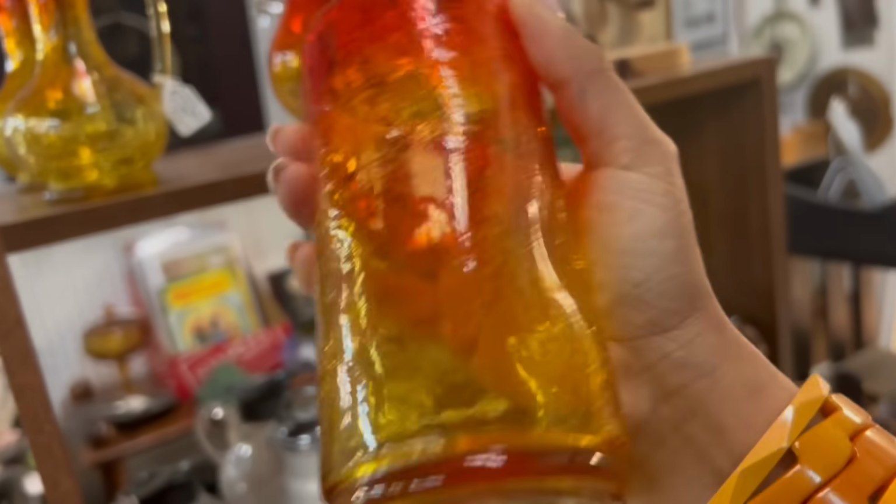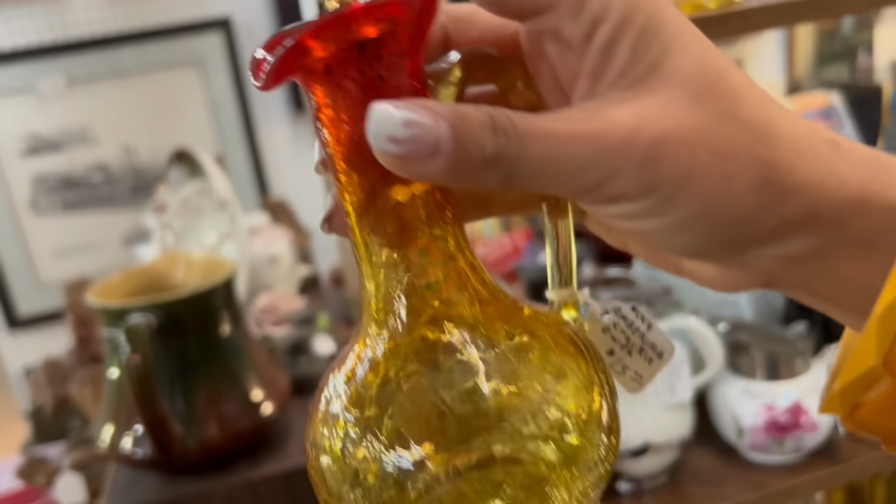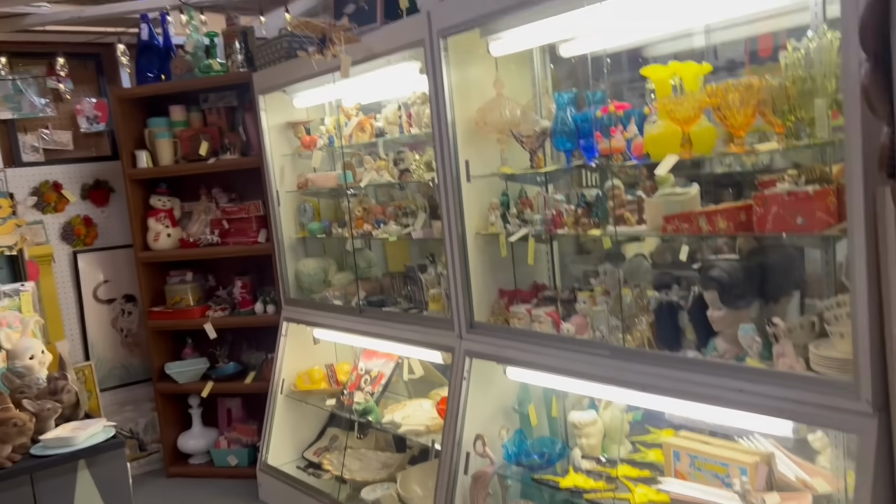Let me do some math and start a little pile here. So I'm gonna get the tumbler. I'm also gonna get both of these. I love their little stoppers in it. That is so good. Well, I was about to bring that stuff up to the front when I accidentally caught sight of what's going on in this booth.